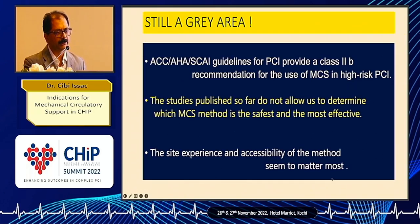And finally, it is still a gray area. ACC, AHA, SCAI, all guidelines for PCI provide only a class 2B indication for the use of MCS in high-risk PCI. The studies published so far do not allow us to determine which MCS method is safest and most effective. The future seems to be for Impella. The site experience and accessibility of the method seem to matter most. Whichever you are comfortable with is the best.